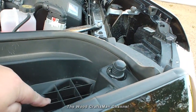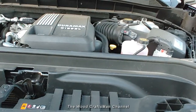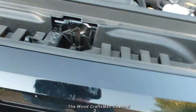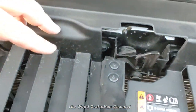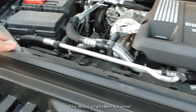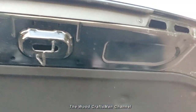Here is the air intake. Much like the 6.6 liter previous generation, current generation, there's a hood scoop in the front. However, all the intake air comes through the grill, through the baffles here, then up through this baffle diverter here and into the intake. Hence the reason why this has got a gasket here. And there's also a seal up there as well.